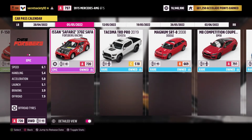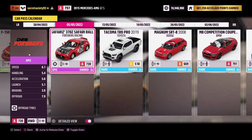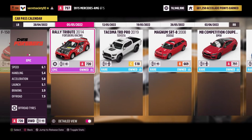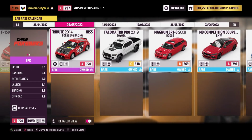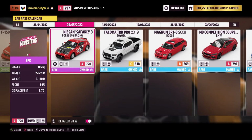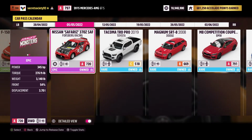Then we have the Nissan Safari 370Z. Another reason why I have an issue with the 370Z Nismo is because we've already had a 370Z before, and now we've got another one as well. So, decent off-roader, but nothing more than that, and at the end of the day, you could make a normal 370Z just as good off-road.